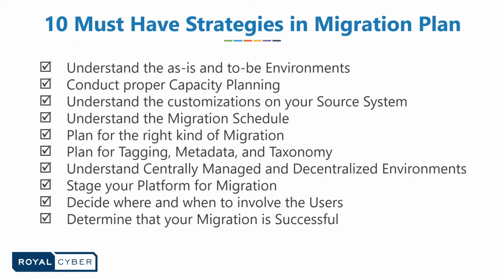We need to understand whether we want to have our data centrally managed or decentralized. Again, that is driven by how your current setup looks and what your future plan or roadmap is. These things should be taken into account as well.